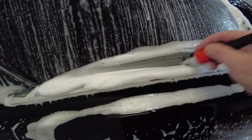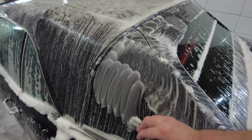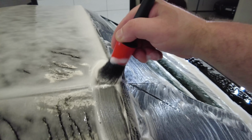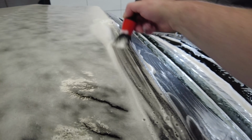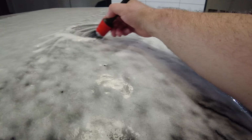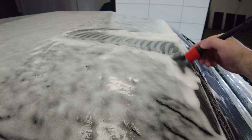I initially used a smaller detailing brush, as although smaller brushes are more time consuming to use, they also force you to be more precise and methodical in your technique, especially around all the edges and seams. But then I followed up using a larger brush just to go over my work a second time and ensure it was given the best possible clean.